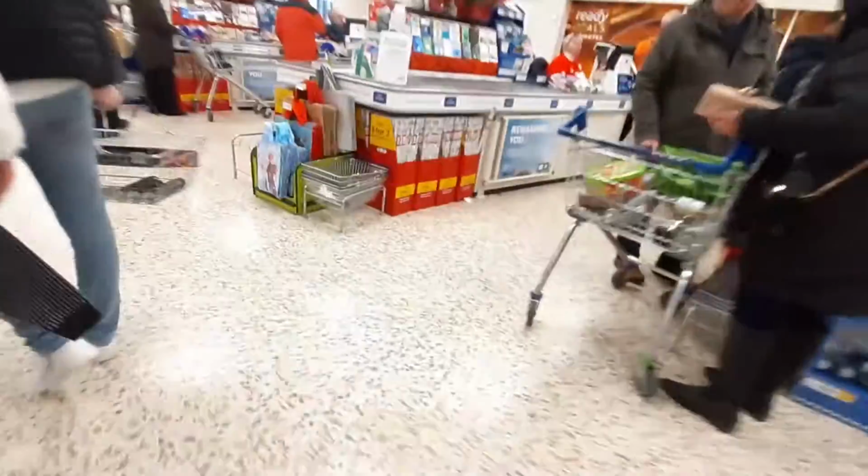So where am I going here now? Looks like I'm going in the wrong direction and I've not cut it out. Yeah, I was looking for my mum, going back in the freezer section, and realised that I'd gone the wrong way.